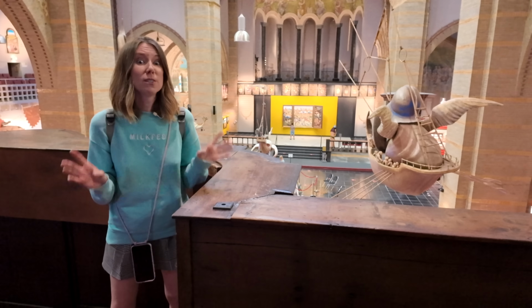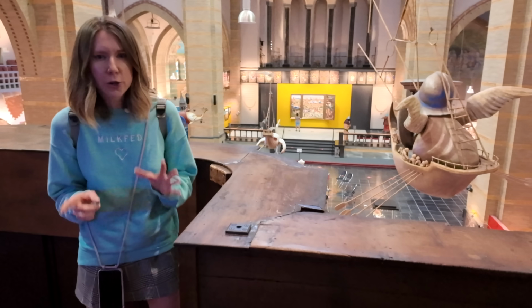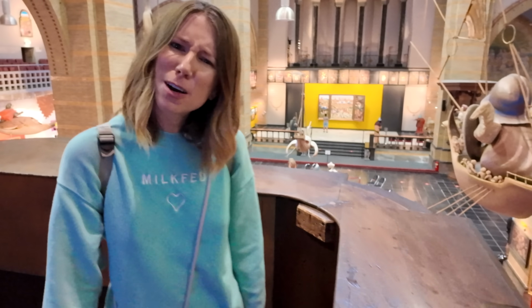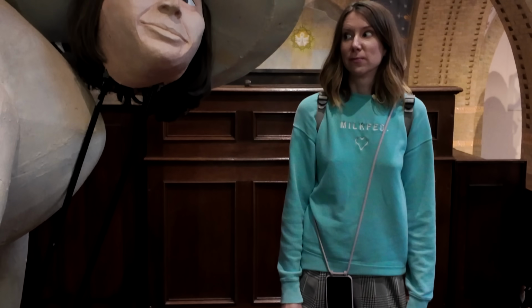This is the Jheronimus Bosch Art Center, and his nickname was Den Duivelmaker, which means the creator of devils. Those devils. Bosch's paintings feel like you're stepping into a dream, or maybe a nightmare.